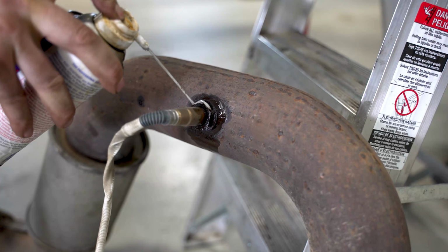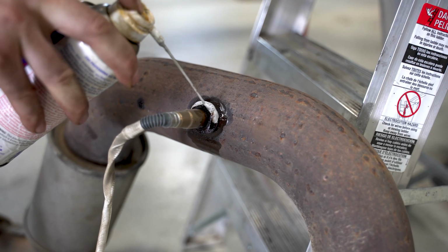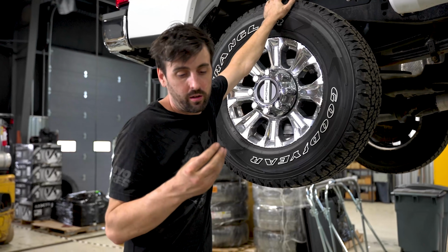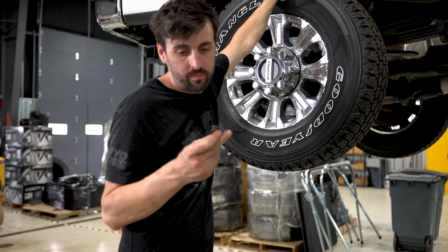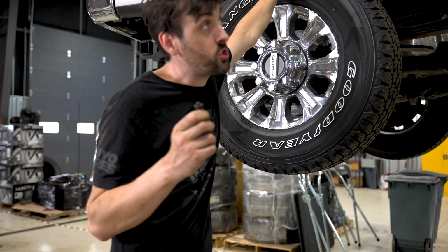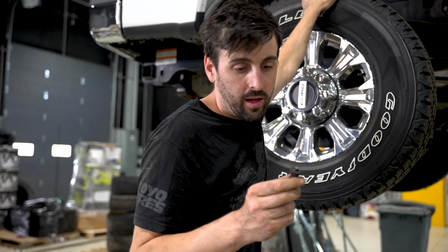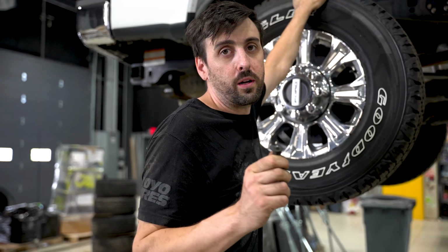All right, so it didn't take long for this super easy part of this install to go completely wrong and screw us royally. This truck is 3 years old. It's a 2018, it's 2021, and just living in the rust belt, this is what we deal with.